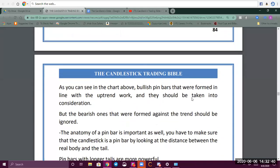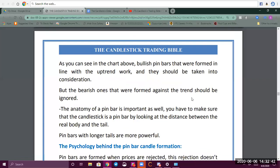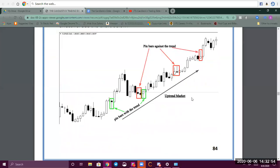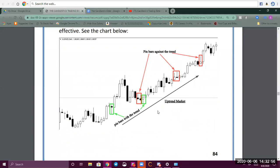As you can see in the chart above, bullish pin bars that were formed in line with the uptrend work, and they should be taken into consideration. But the bearish ones that were formed against the trend should be ignored because you don't want to trade against the trend. And again, at the same time, I can see this pin bar, but this is my high. I don't care.